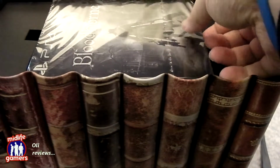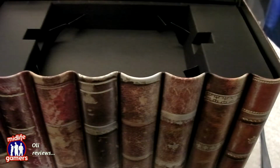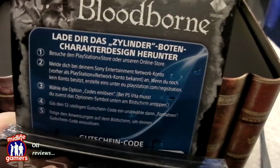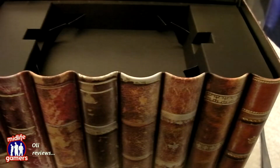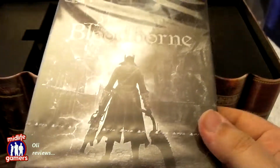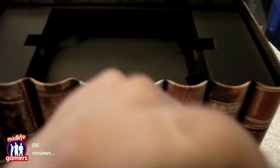So the first thing that you see is the game, and I already see there is something below that you don't want to see, which is a code. So there is a code in here for a top hat, to download the top hat character design. Okay, nice. There's no picture on that thing, but there is some sort of top hat that you can download. I don't know if that is exclusive to the Nightmare Edition or if everyone gets it. Can't tell you. So let's have a look at the game. Get this open. Come on.